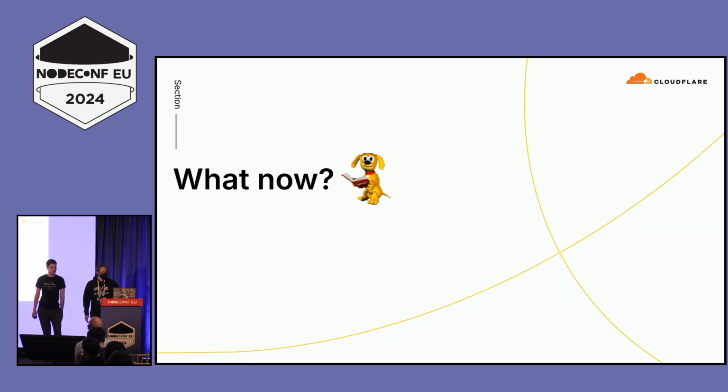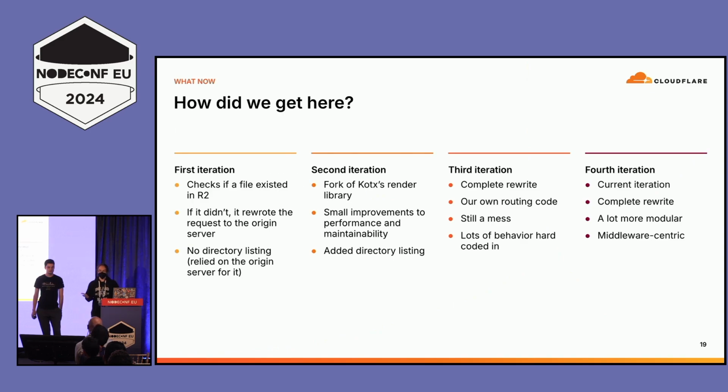So what now? We got here through 4 different implementations, and that means 4 different rewrites of the worker. The first one was really, really simple. We just checked if a file existed in R2. If it didn't, it rewrote the request to the origin server. There was no directory listing in the worker itself. We just relied on the origin server to handle that for us. It is the easy way out iteration.